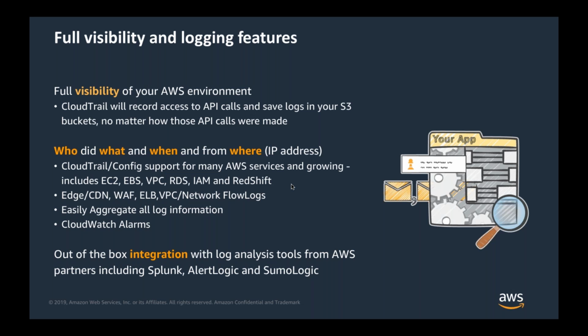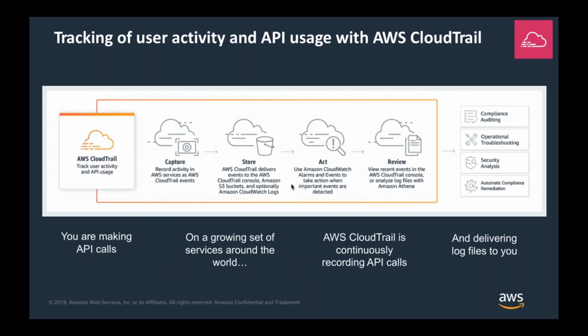We can automate actions based on those findings or records, and then we can also store and keep them. It will collect information from different regions into a single place. We also have a solution called CloudWatch that will help automate many of those points. For customers that would like to continue using solutions that they have used before, we have out-of-the-box integration with log analysis tools like Alert Logic, Sumo Logic, and Splunk. Talking again about CloudTrail, it will help us to capture this information, store it for the long term, and act on it. We can create as many copies as we want, review it, and make sure that this information cannot be modified by any other principal in the platform.